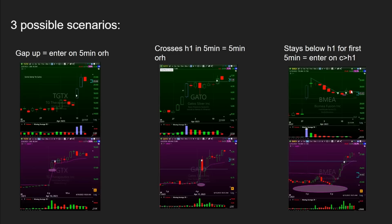So if the stock is opening within the range of the previous day's candle or gapping down, then how do we enter it? If and when it takes out the pivot line. Okay, so this was the example of BMEA yesterday. This stock, this is the 5-minute chart, right? So this stock opened here. In the first 5 minutes, it was doing nothing. It just opened at this level within the range of the previous day's candle.